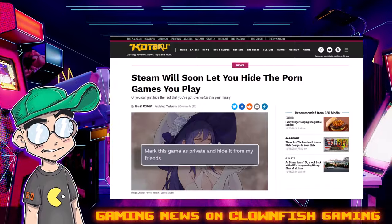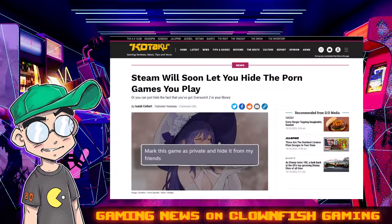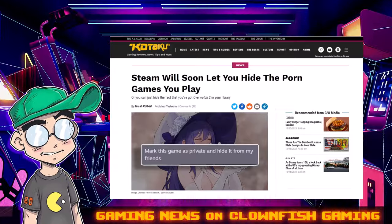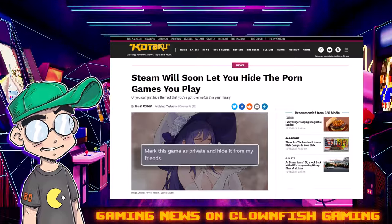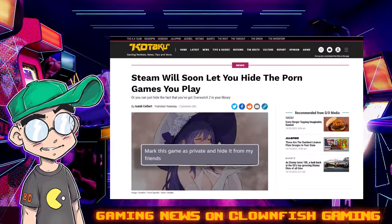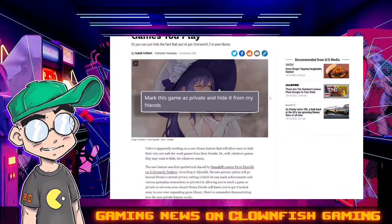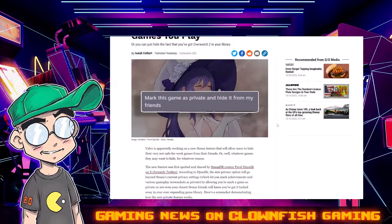Speaking of spice, let's talk about the spice on Kotaku. Steam will soon let you hide the porn games you play. Now, that's pretty much any lewd game, you can hide it in your library. You can hide the fact that you've got Overwatch 2 in your library. You can basically just hide the games. So you can mark this game as private.